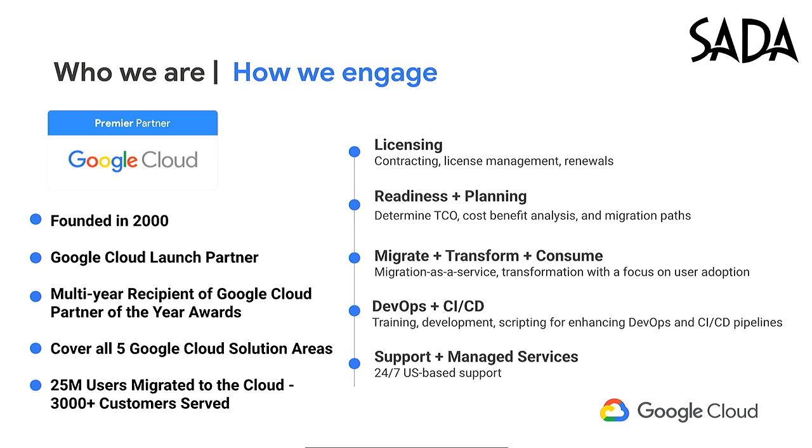Within Sada, I run our search practice. We have a team that implements projects just like this. We help customers figure out how Google Cloud Search can meet their needs, and then we take the project all the way through to implementation.